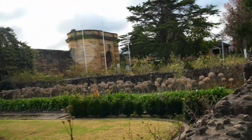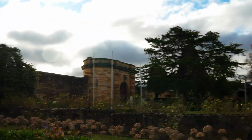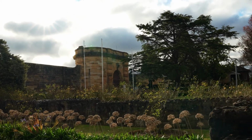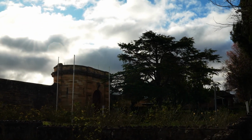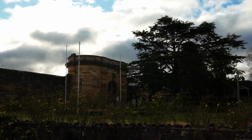Okay, we continue to walk along this prison. And from that building over there, you can see it's built in 1866, and it certainly has this colonial style. Berrima is really cold, and today is really windy. But to be fair, at the moment we are at the end of autumn, so it's expected to be cold.